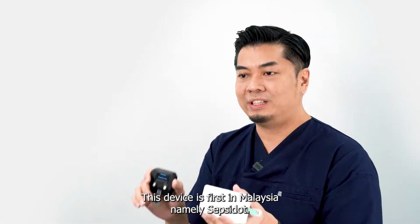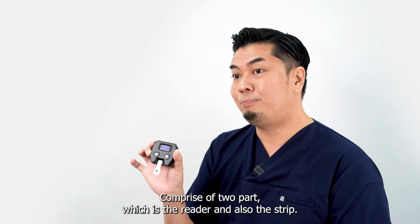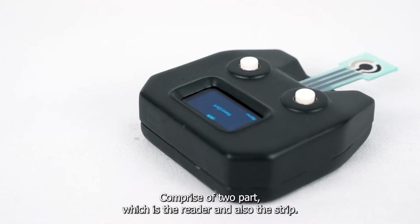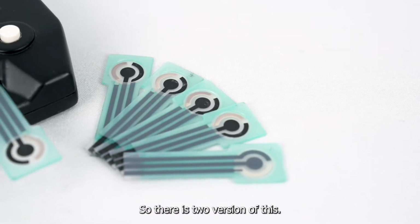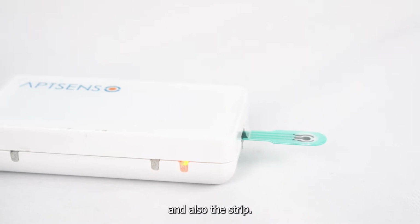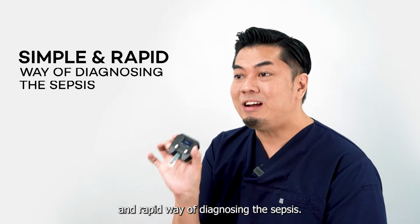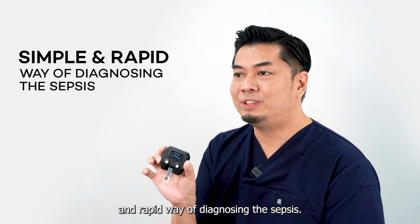This device is first in Malaysia, namely SepsiDot, comprised of two parts, which are the reader and also the strip. There are two versions of this. This is the upgraded version, the reader as well, and also the strip. These two devices can give you a very simple and rapid way of diagnosing sepsis.